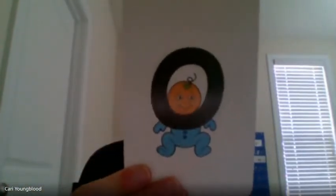Okay, friends. There is one more person we're going to be talking about this week. Do you guys remember who this little guy is? When we see this letter, it usually says Oscar Orange's sound, right? Or sometimes it can say the long O for Mr. O. But sometimes it says another sound.